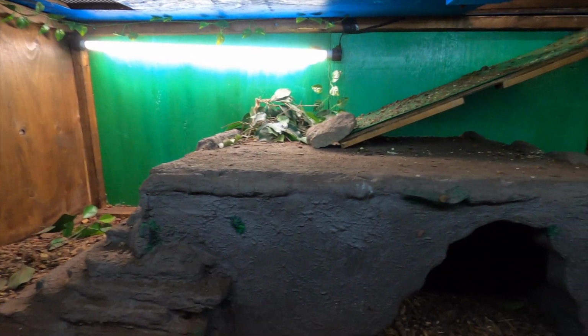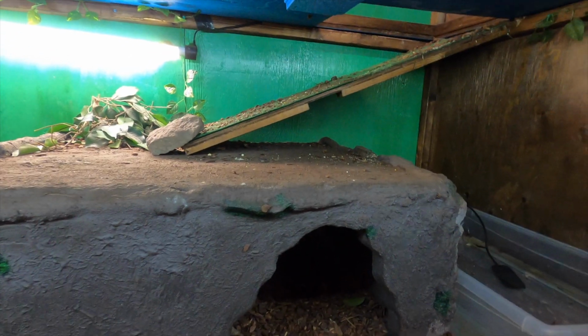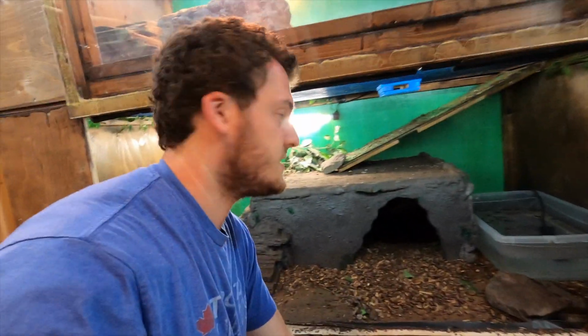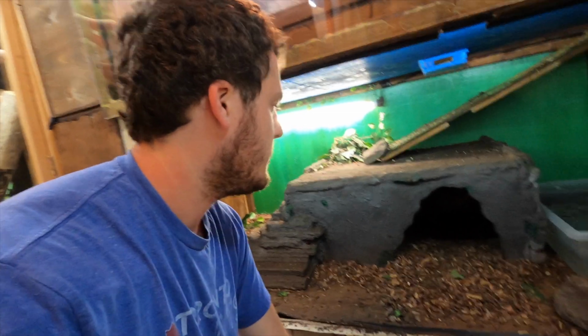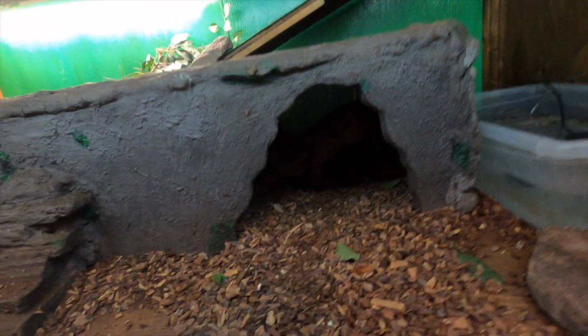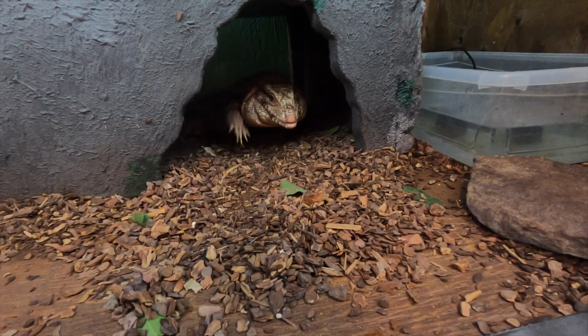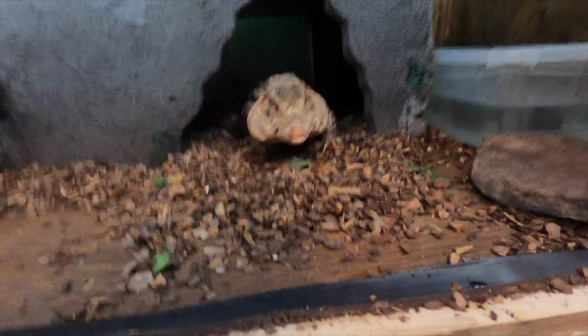And this lower section is the exact same dimensions as the one above it. So he can freely go up and down at any time. And I can also lock it at any point as well. Now the thought process behind this is if I'm cleaning one section, I don't really want him bothering me while I'm doing it. Because Tegus are curious, like you see. And I don't want him coming up to me every 10 seconds to see what's going on.